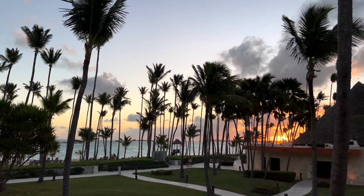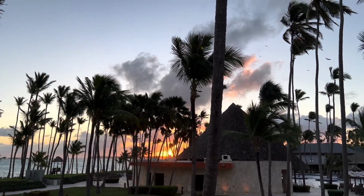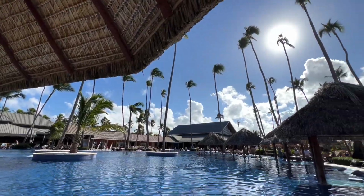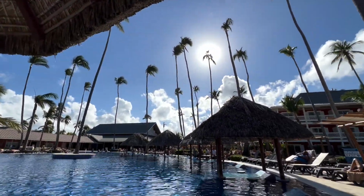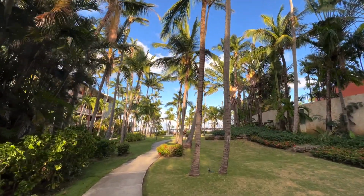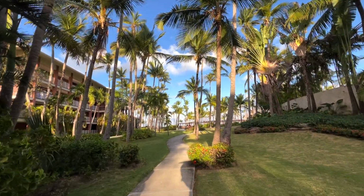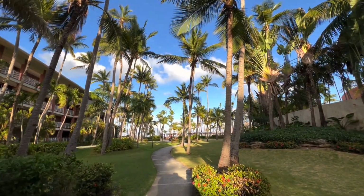Here's just a bunch of the scenery, a bunch of clips of how pretty this resort was. I actually would go back to this resort. Other than that restaurant, I genuinely don't have any other complaints. I loved how massive my bed was. I loved how there was AC everywhere.